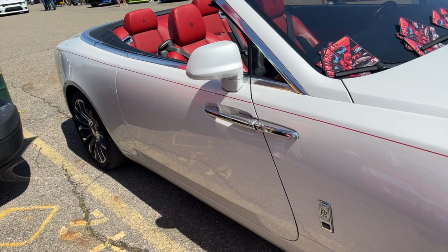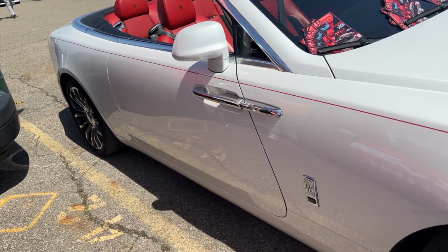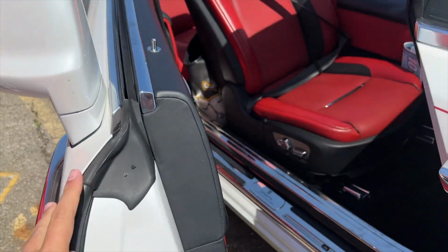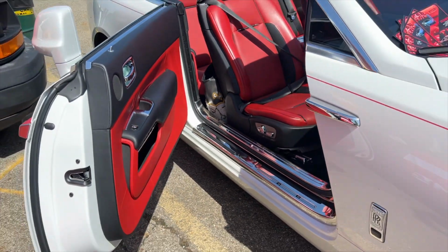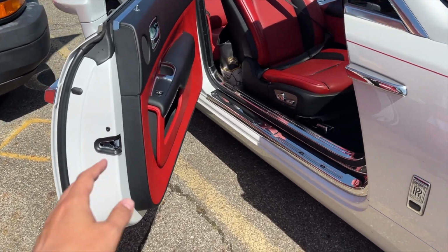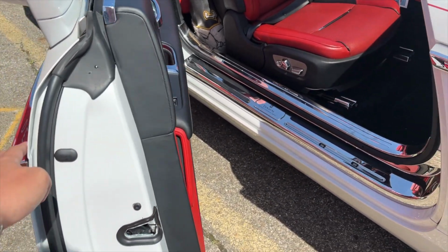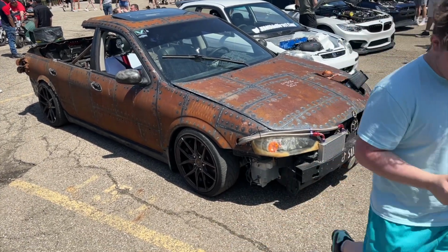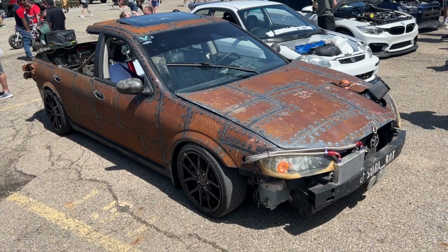Here's a cool thing about these, beyond the fact that these are technically motor coaches and all that cool stuff. Some of the coolest cars, their doors open up. This one has that suicide door style. That never gets old. I'm gonna sit here and do this for the next hour and a half. And your eyes have gone from Rolls-Royce to Rust-Royce.